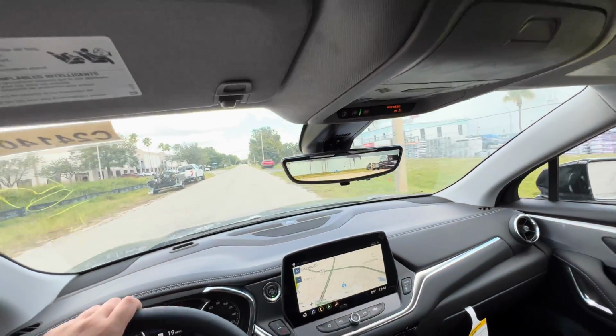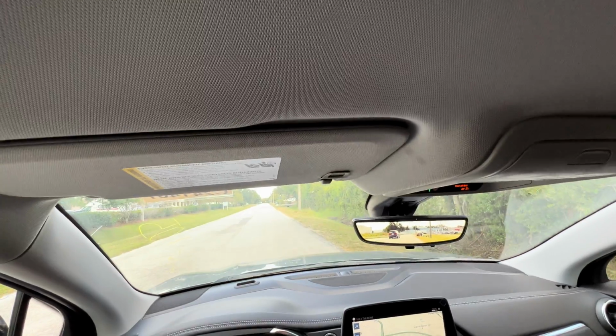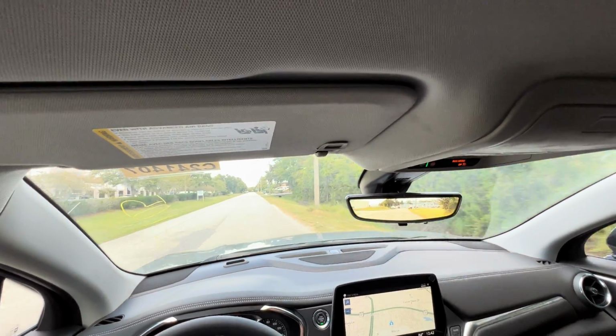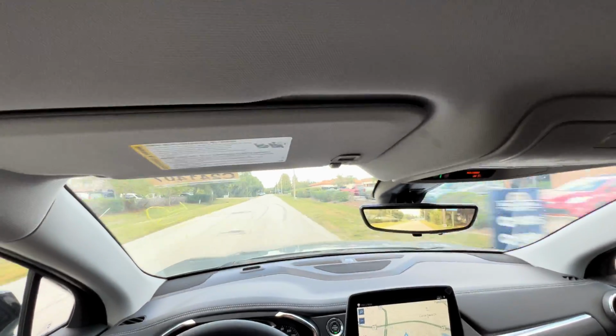Soon as this guy passes, and I'll catch right back with you. All right, guys, off the line. We'll try to get a good launch. No brake torque on the gas. Oh, wow. A lot of wheel spin. But this thing flies. Takes off.